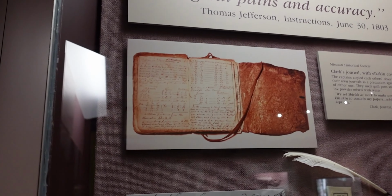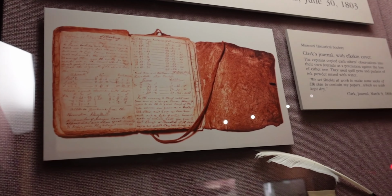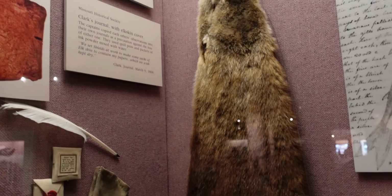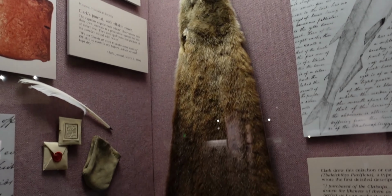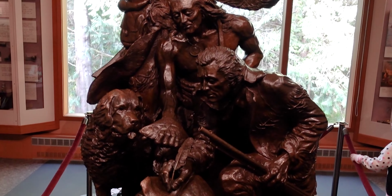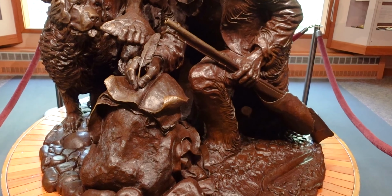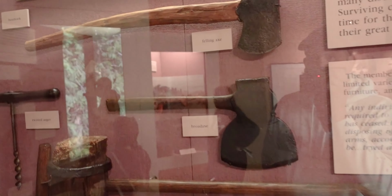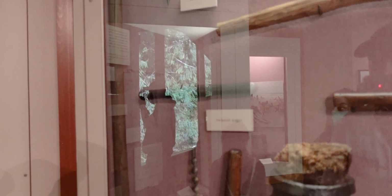Right here you got the journals they used to use back then, and it kind of looks like it's made probably out of an animal or something. And then here we have, is it a beaver? Got a statue here, so there's Lewis and Clark and probably one of his explorers. Also a dog right here, and they are writing something. There's some axes that they used to use back in the day, all these tools.